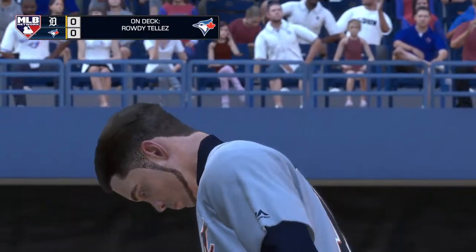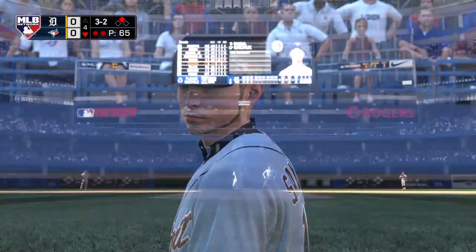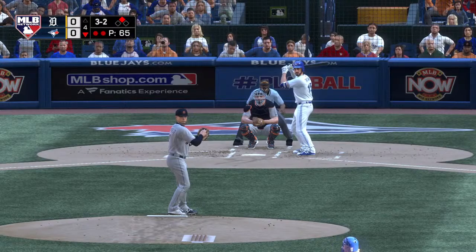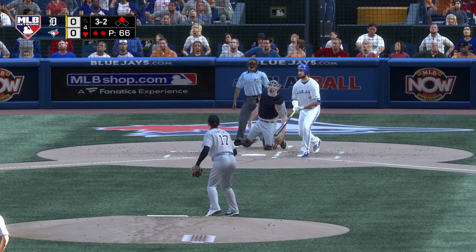Some pitchers fall into the trap of giving in on 3-2 because they don't want to walk the guy. But with the base open, it's not the end of the world if you do. You still need to make a quality pitch. The payoff pitch. And he fouls this one off.